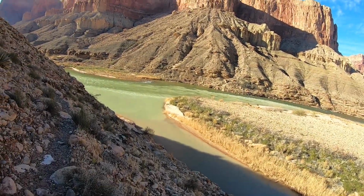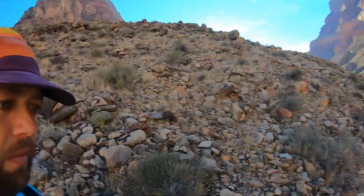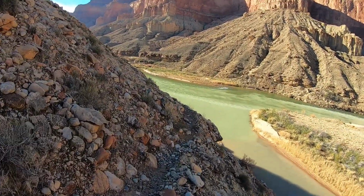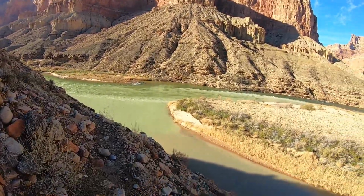It is beautiful. I also couldn't imagine doing this in the summer, or when it's hot out. Temperatures are pretty nice right now. Like I said earlier, it's about 60. A little cool in the shade, but in the summertime, this would be all exposed and it'd be so hot and no water along the way. So that's why I wanted to do it now, just because of the time of the year. It worked out with my schedule.